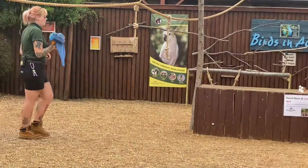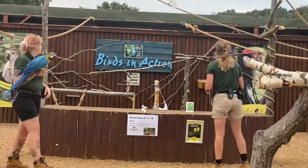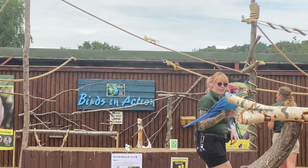What the illegal pet trade is basically where people go, whoa, I'm too scary that time. I thought I'd try and take it in a different direction.